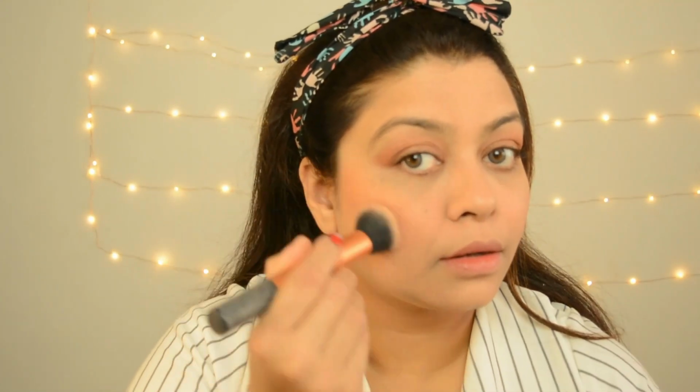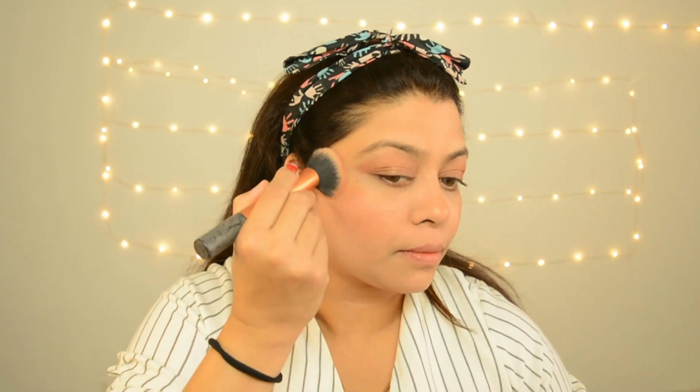And yeah, it is very pigmented, as you can see, and the same highlighter compact I'm going to apply on my face, and I'm going to contour with the same thing.